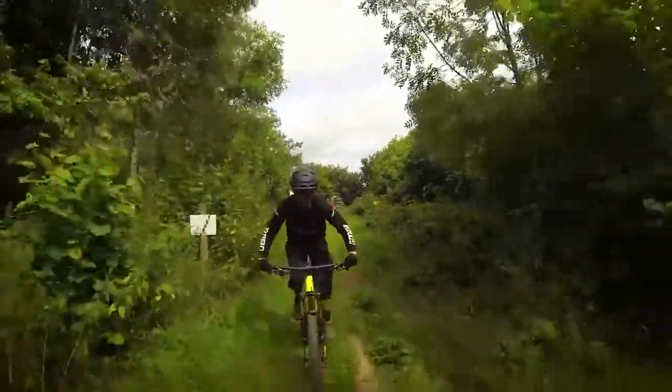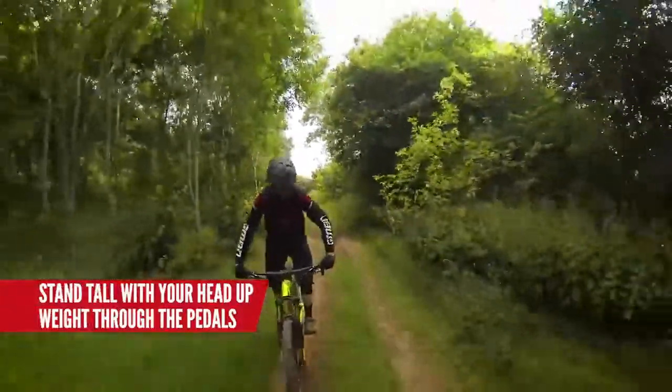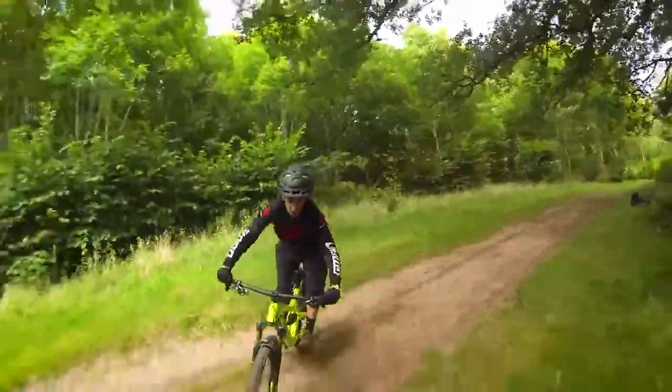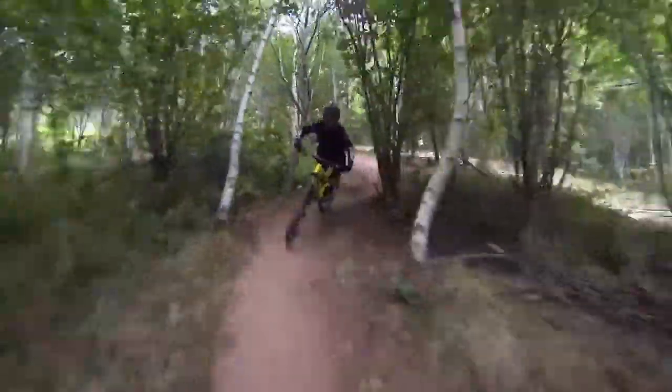Stand nice and tall. It should feel like most of your weight is to your feet and not through your arms onto the bars. Make sure your feet are in the right position on the pedals so the ball of your foot is just in front of the axle of the pedal. And once you drop into the trail, your arms and legs provide the best suspension possible. If you're already crouched, you're going to lose half of that suspension. Remember to keep your head up and chest open.